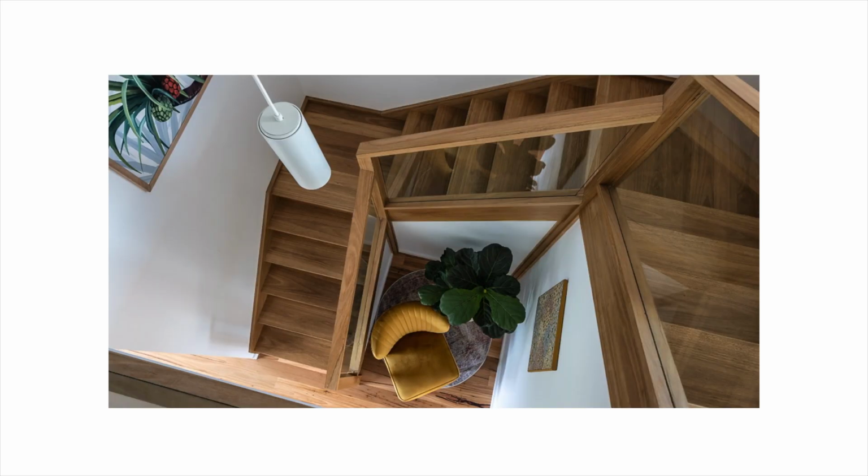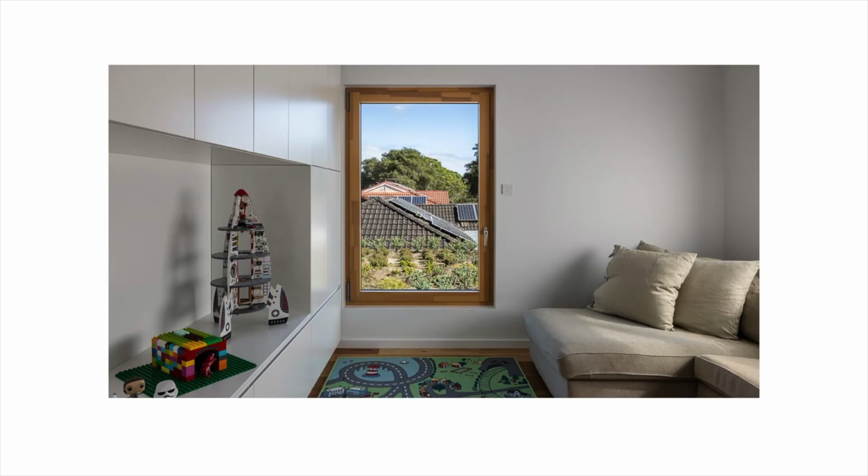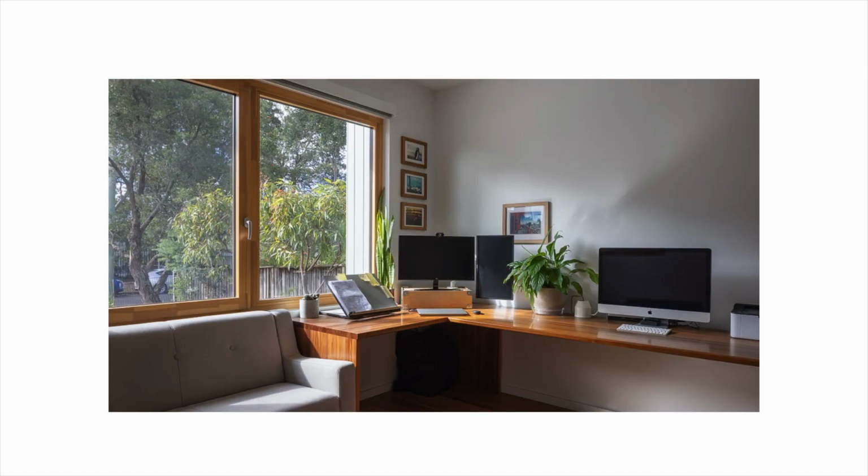That's it. Living, stairwell, master bedroom, lots of nice light. Rumpus room out to the green roof. Kids' bedroom, Chris's study, and that's it. There are links to our architects and builders. If anyone has any questions, I'm happy to answer them anytime.